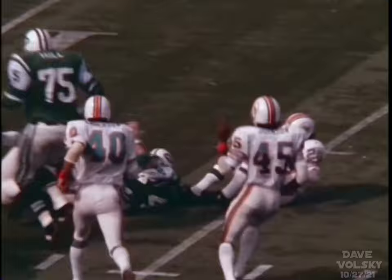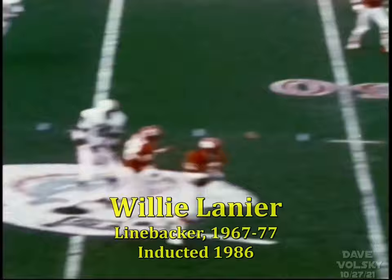Greasy dropping straight back to throw. Gets a pretty good rush. Rips one in the middle, and it's picked off by Lanier at the 50, 45, down to the 40, and down to the Dolphins 35.